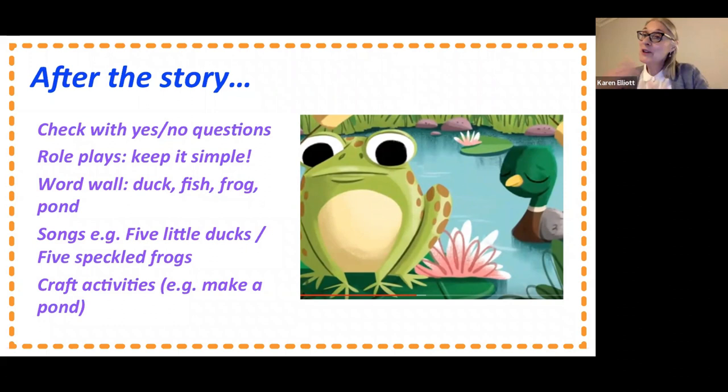Then you can think about the songs. For example, we've got the five little ducks went swimming one day. We've got five speckled frogs. And then move on to craft activities. For example, you can get a plate and make a pond and things like that. There's so many different craft activities.